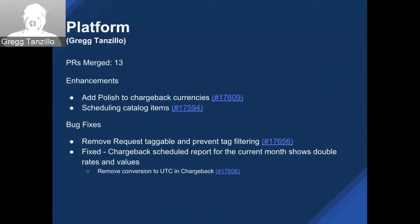Brandon added the ability to schedule catalog items. This was for V2V. So now when you order a V2V migration, you can set the schedule for it. We're also working on some more operations on the schedule, like deleting and updating the schedule. That'll be coming in the next sprint.